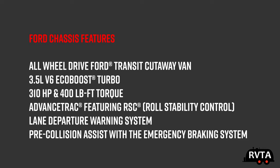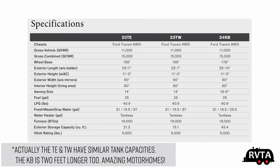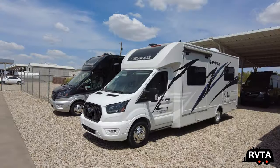Here are some very nice features for the Ford chassis. I just want to emphasize the first three: all-wheel drive, a 3.5-liter V6 EcoBoost that goes super fast, and 310 horsepower and 400 foot-pounds of torque. Again, you can pause this video at any time to check out these features for the TE, the T-Dub, and the KB. The big difference is the T-Dub has the largest tanks, and the KB has the very large storage. Exterior storage is fantastic.